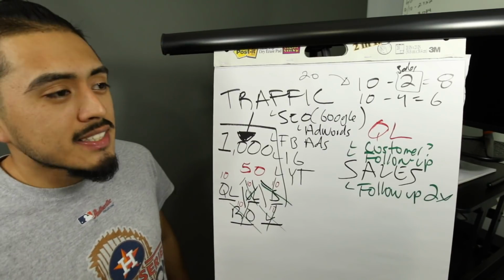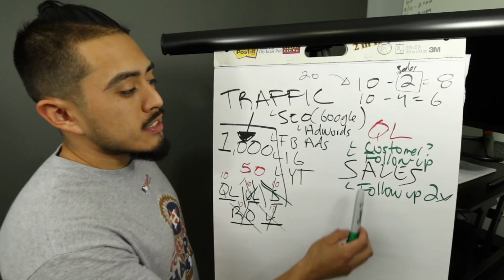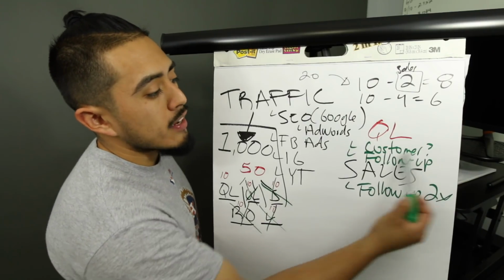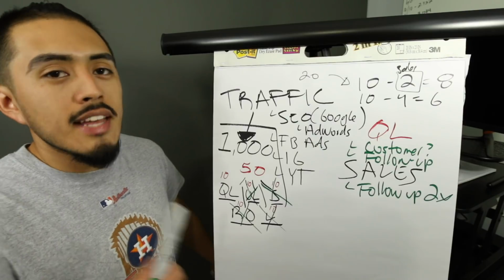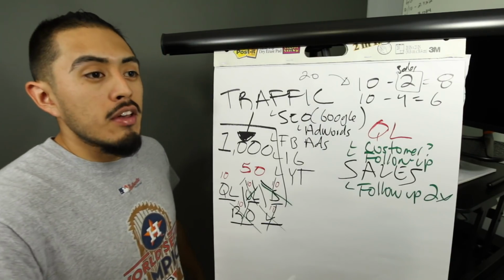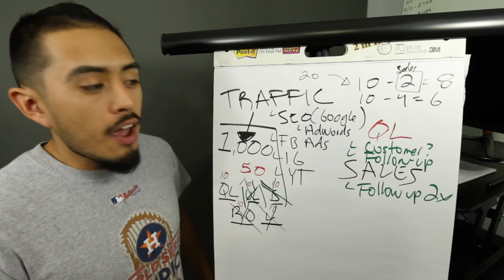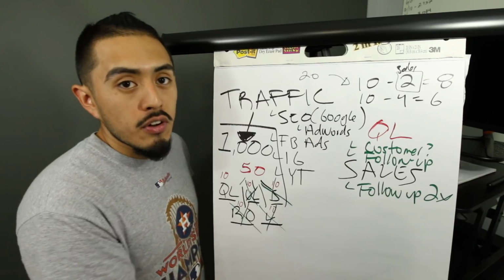It could just be a light text, an email. It can be a direct message on something. But now, okay, they didn't buy on the initial follow-up when they said 2 weeks, next weekend, and a month from now. Can you reach out to them again, maybe a month afterwards, 3 weeks afterwards, however long afterwards, to see if you can get them back in your funnel?